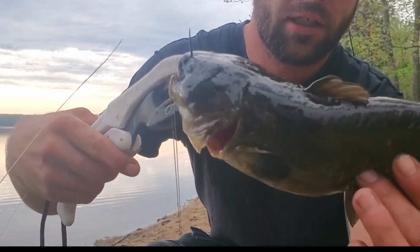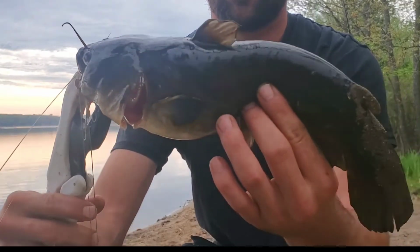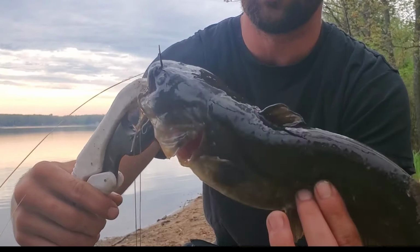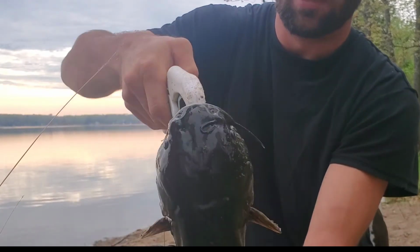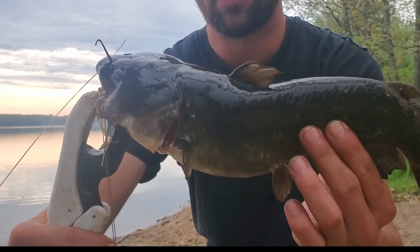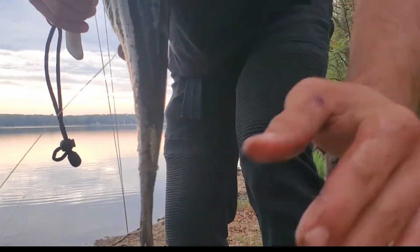Here he is again, guys. Like I said, I don't know if this is a catfish or a bowfin or a snakehead, but I've never quite seen a head like that, guys. Heck yeah, just a little guy. But we're gonna get a release on him and get him back in the water.